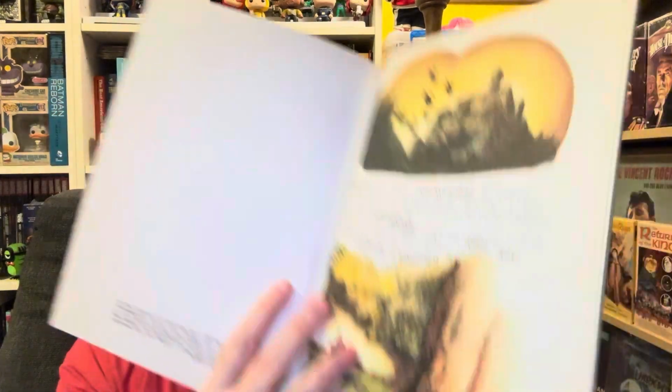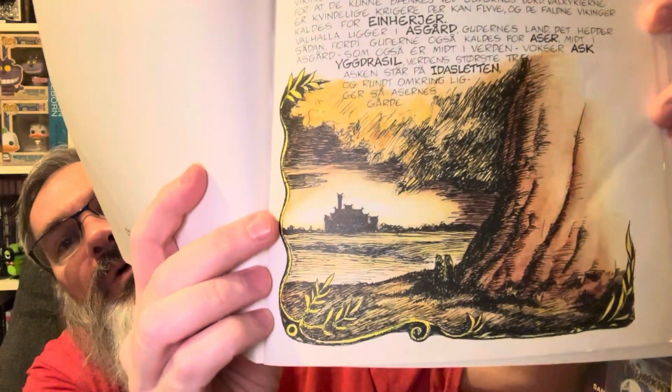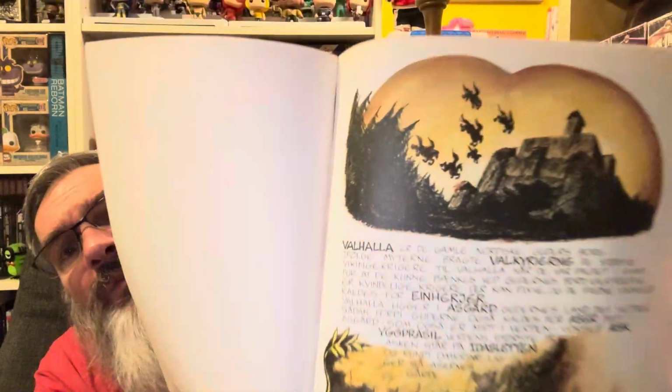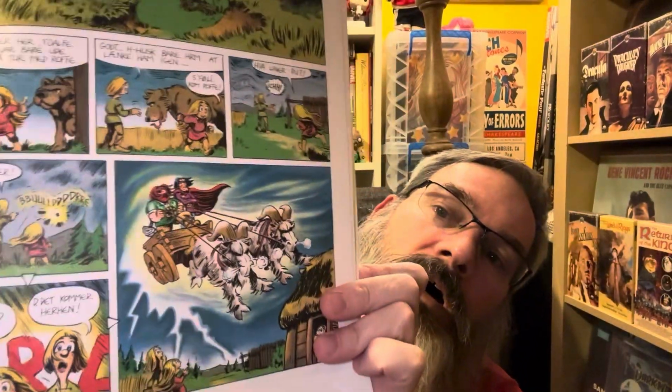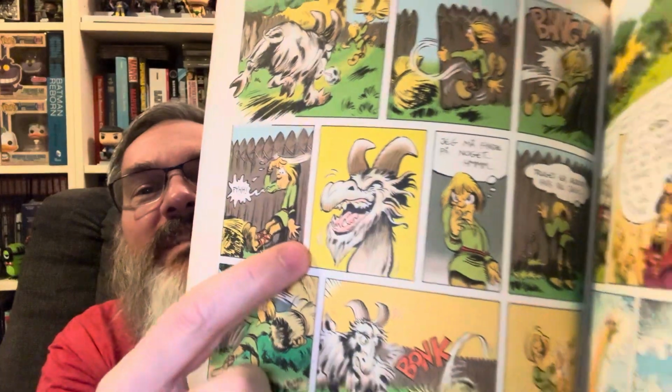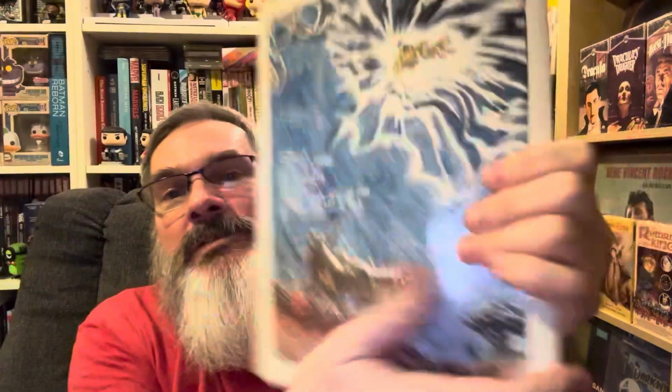And this one is based on mythology, so it's kind of got 2 parts. It's got this really cool, almost etching drawing. I really dig that art style. And then after that, it turns into a more traditional cartoony type style. But this also looks like a lot of fun. It's got a giant wolf.